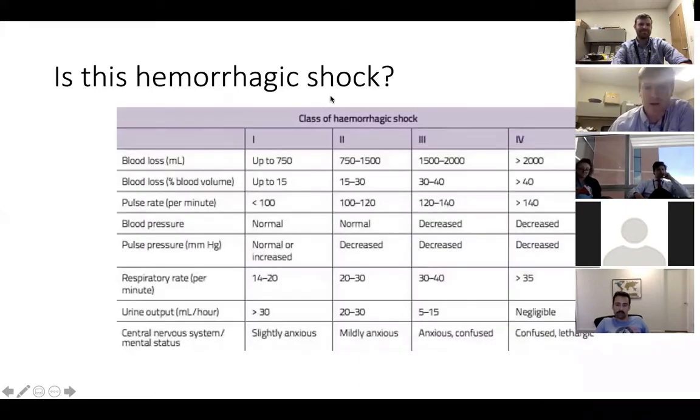So the question is, is this person in hemorrhagic shock? One of the really good tables, and the first time I ever saw this was when I was on trauma, goes over the different stages of shock and the vital signs and physical exam findings that you're going to see depending on how much volume loss there is.